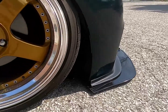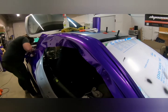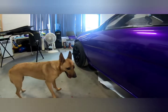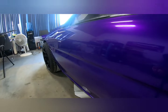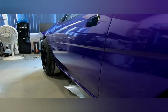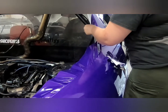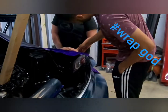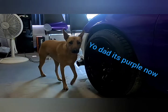Alright, let's go check out the car. GoPro picked up the wrap, color's so sick. I know it's different. I know it's purple. See?